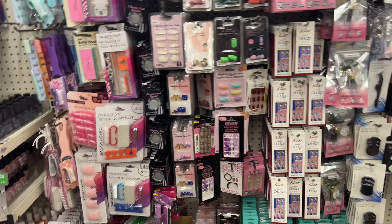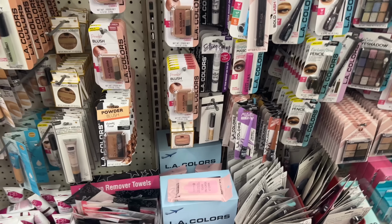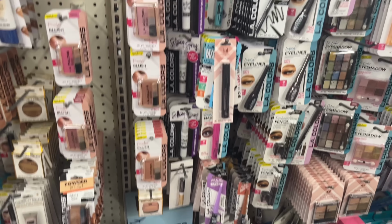I can't see them. This is by Rimmel, guys. What? This is called Tracer. What is this one? Tag Me. And these are all Rimmel. And they have four different ones as well. That's awesome. So I love when I find a lot of stuff in all one place.